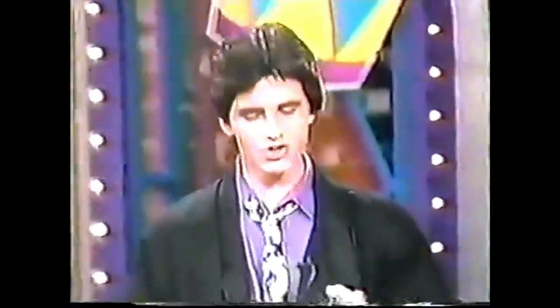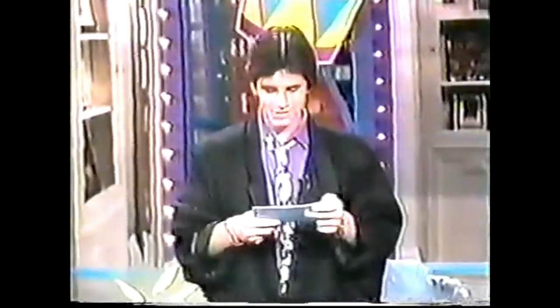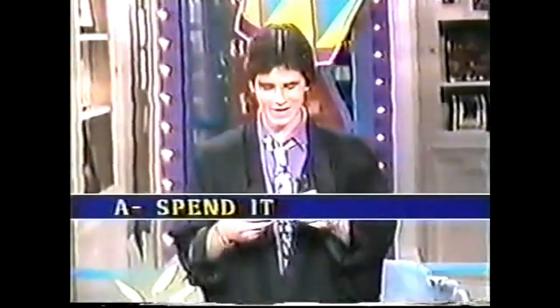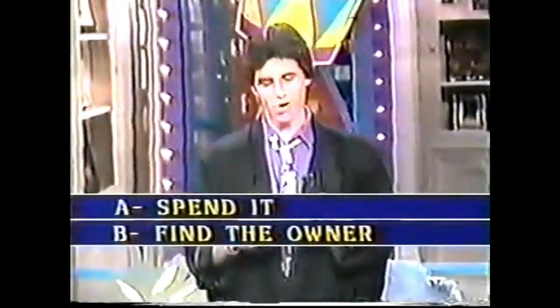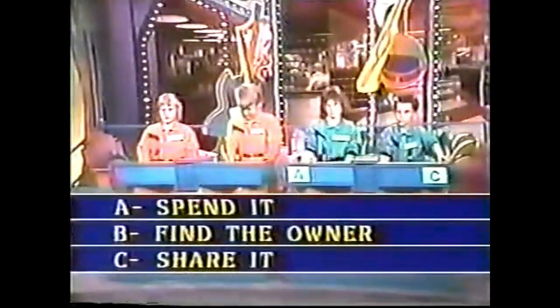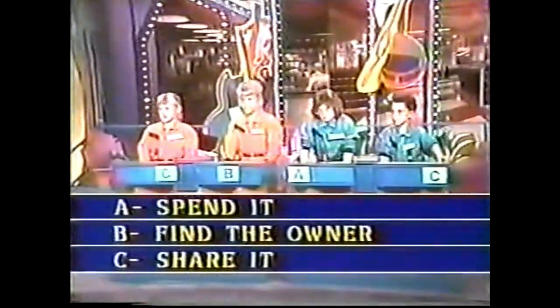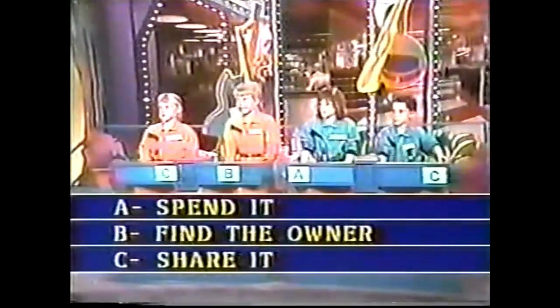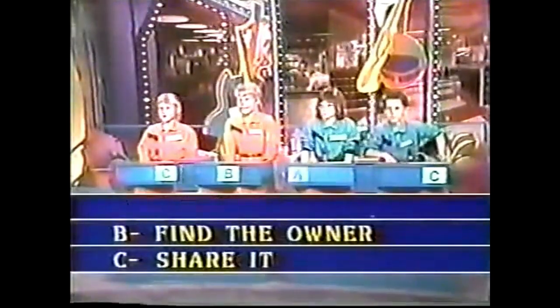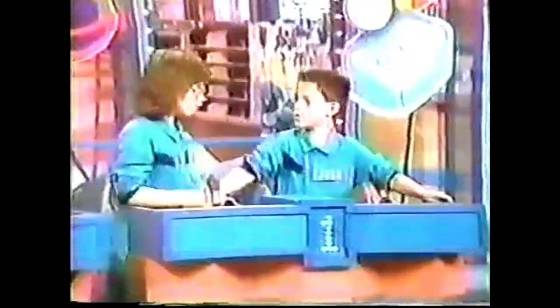Well, here we go. Here's our first question, guys. Here's the situation. You're playing outside and you find a bag full of money. Did most sixth graders say that they would A, keep it a secret and spend it, B, try to find the owner, or C, share it with their friends? What do you think, guys? What would these sixth graders do with a bag of loot? Mark and Marion thinking hard, but Marion and Josh are both agreeing on it, share it with their friends. Well, let's see what the answer is. It's A, spend it. So Marion and Josh got 1 point. Good job, guys. The score is 1-0.